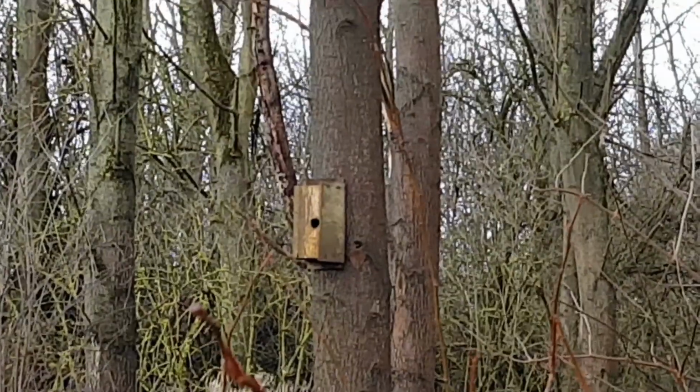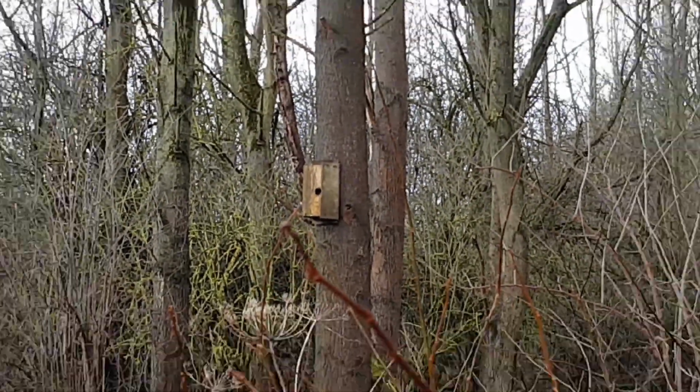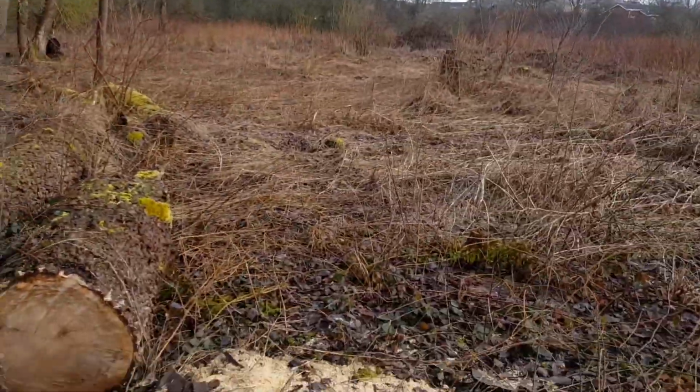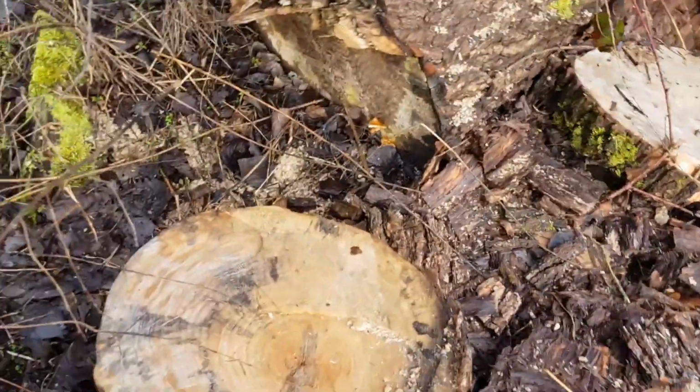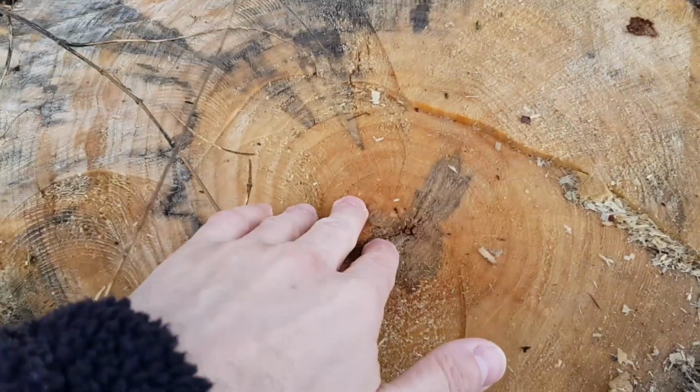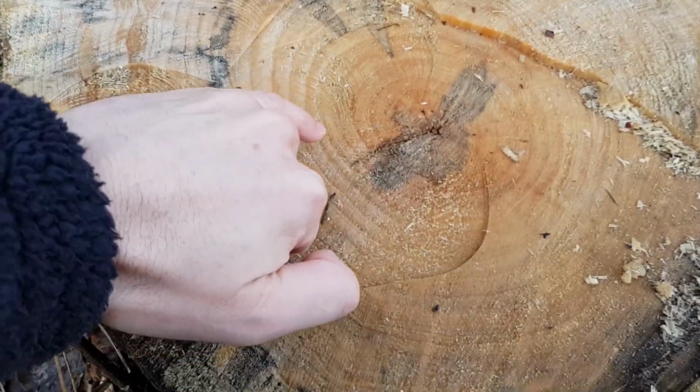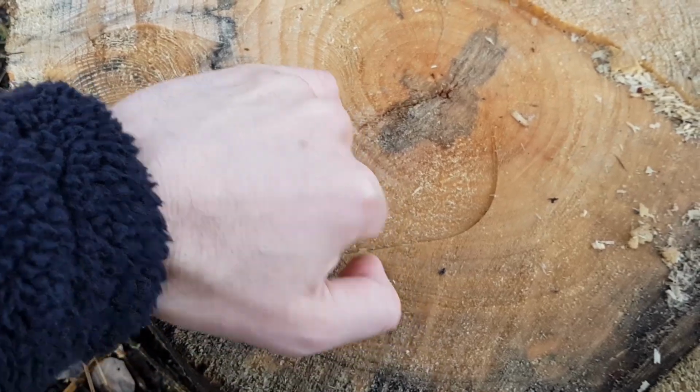Now the hole looks quite big, so I'm not sure what that's for. Woodpecker? This has all been sown. Look at that. And obviously you can tell how long a tree's grown. Each one of these rings represents a year's growth.